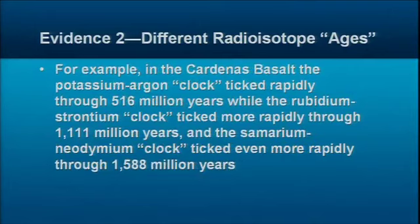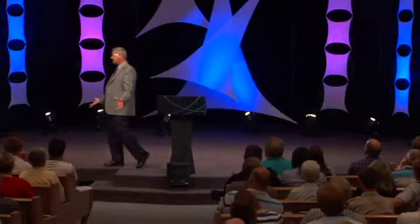For example, that Cardenas basalt: while the potassium-argon clock ticked through 516 million years, the rubidium-strontium clock was ticking more rapidly through 1,111 million years, and the samarium-neodymium clock was going even faster, ticking through 1,588 million years. Now, I'm using the millions of years only in the sense that those are the numbers that come out of the equations. I'm not saying they're real millions of years. All I'm saying is that it's relative to one another. The older age means the clock had to go faster than the younger age for the two clocks to be reconciled. Was there a pattern?